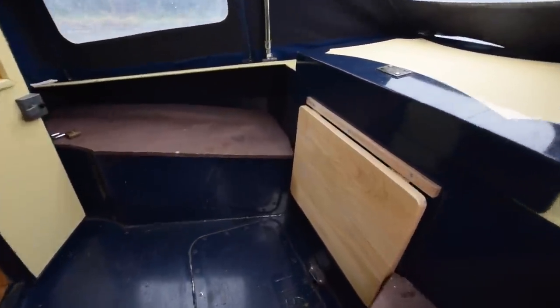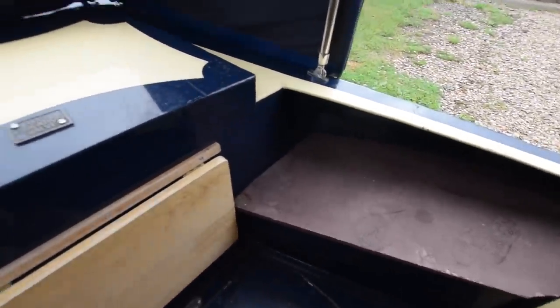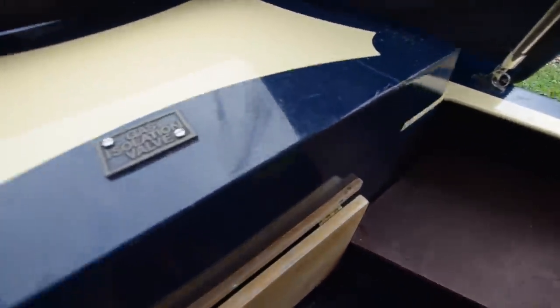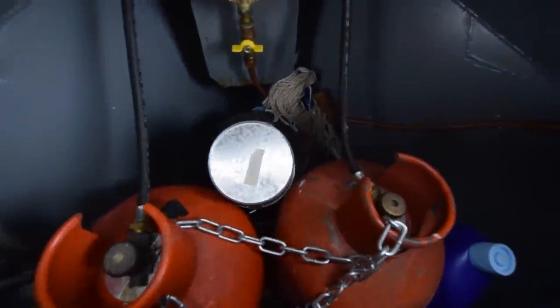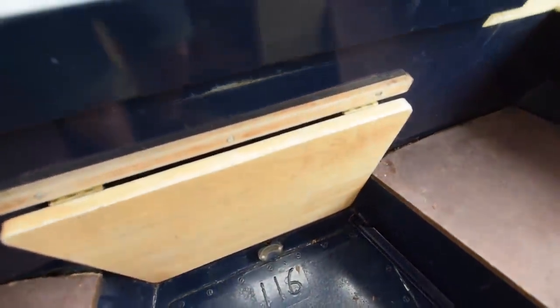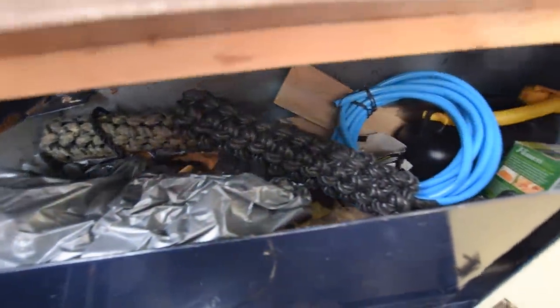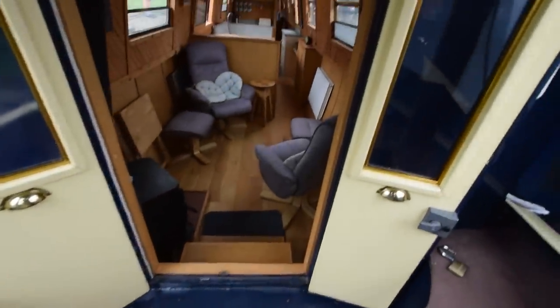And in we go. The well deck itself is 3 feet 2 inches long. Storage under the seats either side here, and gas lockers in here. The water tank's integral, 540 litres. There is a bow thruster on board, a Vetus 95 kgf. Little fold down table there for drinks or nibbles or something. Spare bits of boaty stuff in there. Glazed front doors.